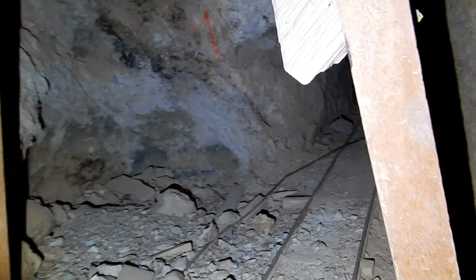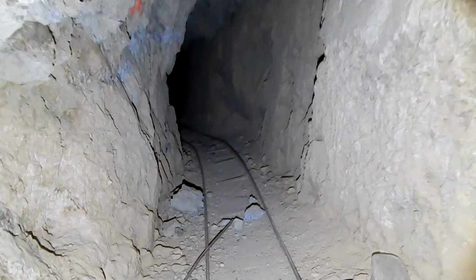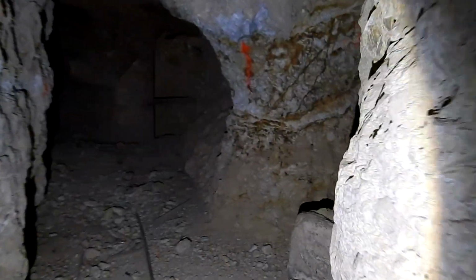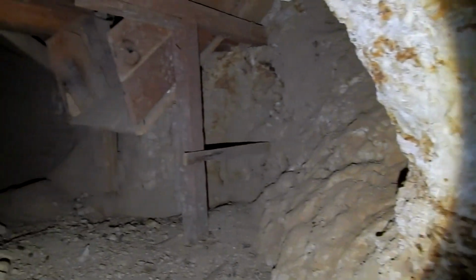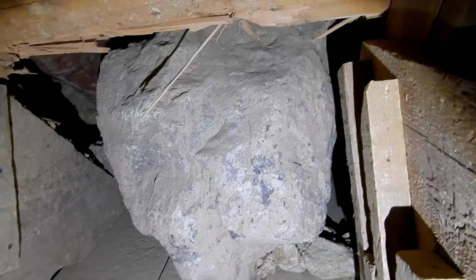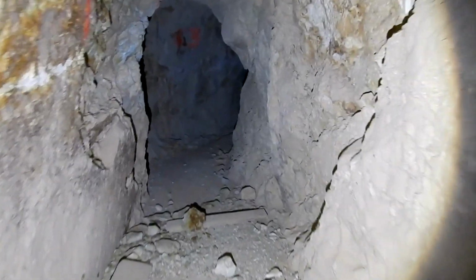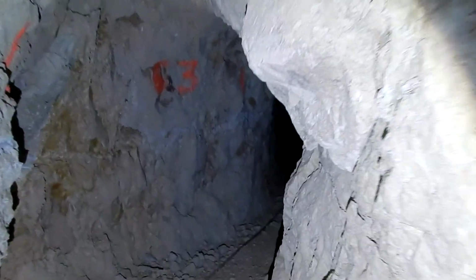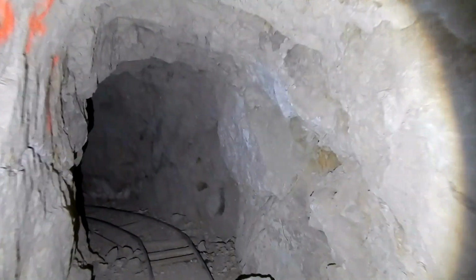Let's take the right, see where that goes. Here's another chute. That's chock full of big boulders. There's another chute back there in a dead end. And this is a big chute here. And the tunnel winds around a little bit. Oh boy, look at that boulder. Should we go a little further? Excitement around every turn.